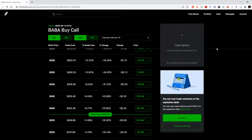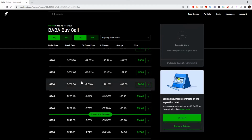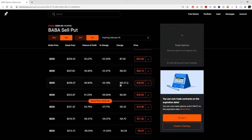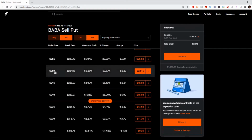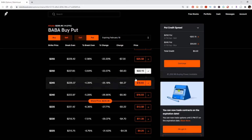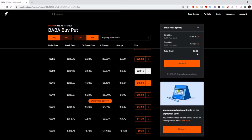Now, if you wanted to do a put credit spread, it is the exact same thesis where you're expecting the stock to stay above 250. So in this case, it's the exact same strategy where you're selling the 250 put, which is the price you wanted to stay above, and then you buy the 245 put as a cover, and now you get a credit of 322 instead of having to pay 190.